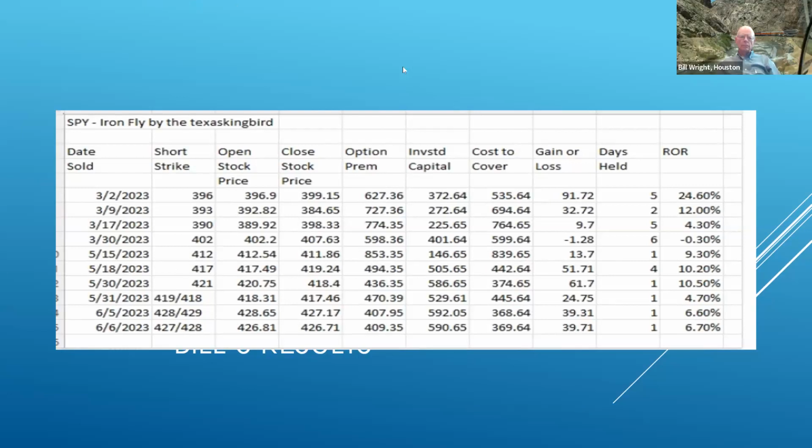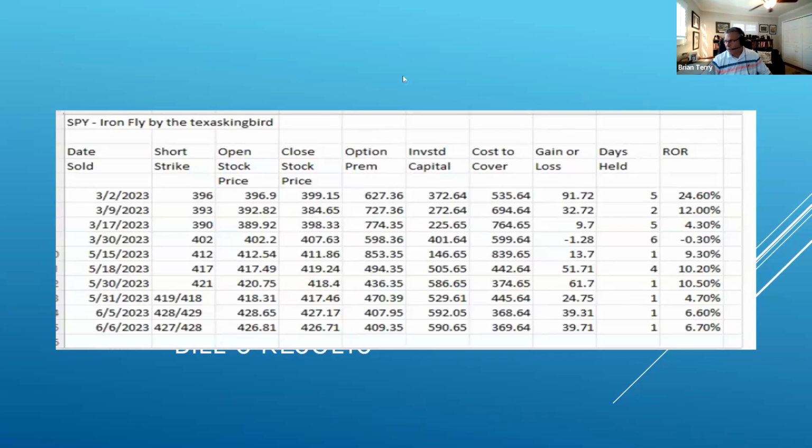Once those rules get met, I'm going to try a few of them. But right now the RSI was like 73, so it wasn't really a good time to enter one. So I didn't even try one. So, okay.